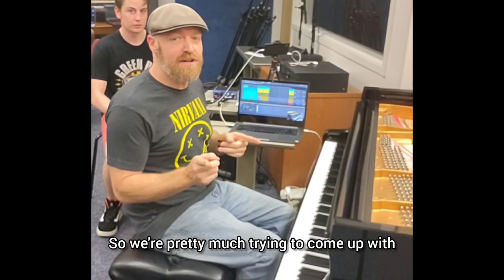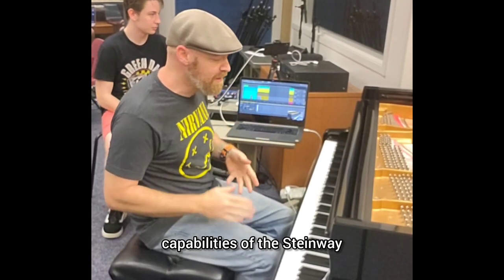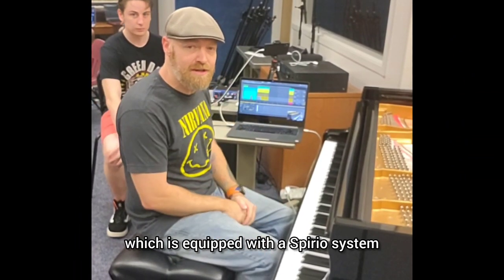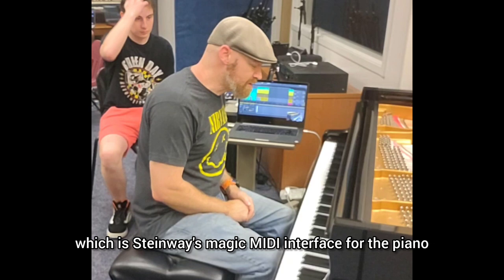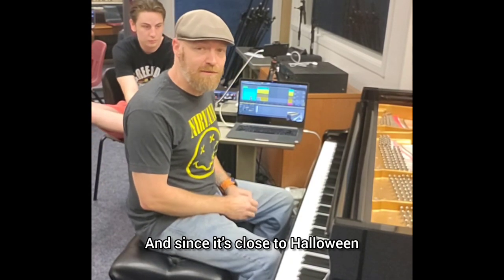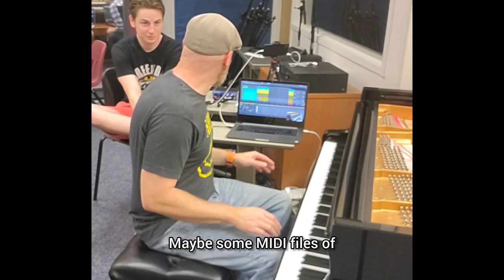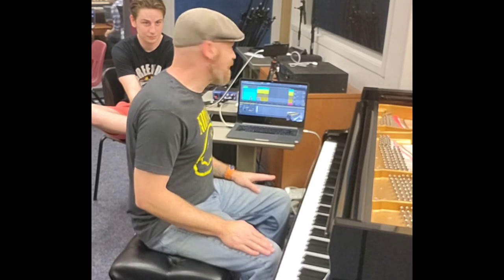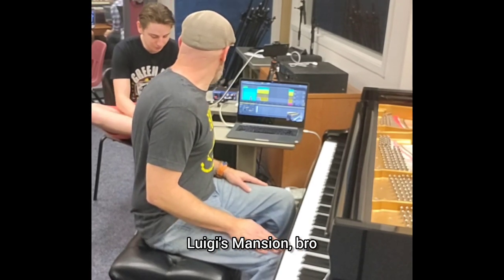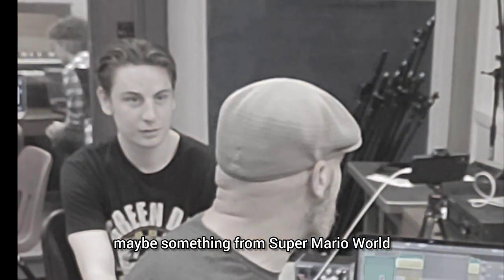So we're pretty much trying to come up with something fun to demonstrate some of the capabilities of the Steinway & Sons Model B, which is equipped with a stereo system, which is Steinway's magic MIDI interface for the piano. And since it's close to Halloween, I think we ought to try and find maybe some MIDI files of, like, one of the Mario ghost houses. Luigi's Mansion, bro. Luigi's Mansion? Well, that's all haunted. No, I'm thinking of, like, maybe something from Super Mario World.